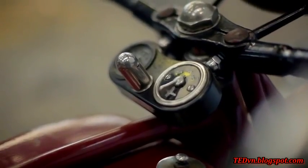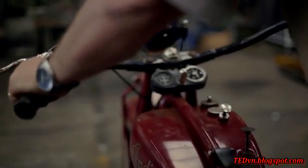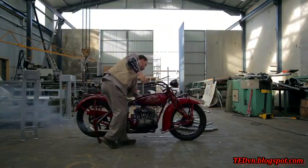When I was 16, I found this motorcycle. It was a dilapidated piece of junk that wasn't going, but I realised how special it was. Restoration of this motorcycle has taught me to improvise with mechanical things.